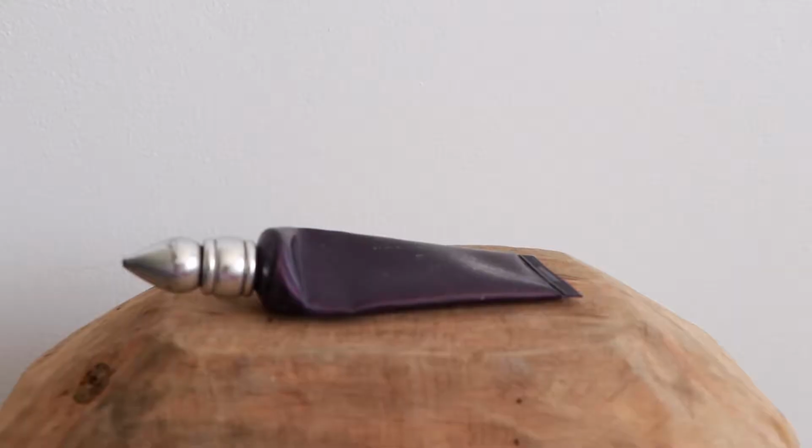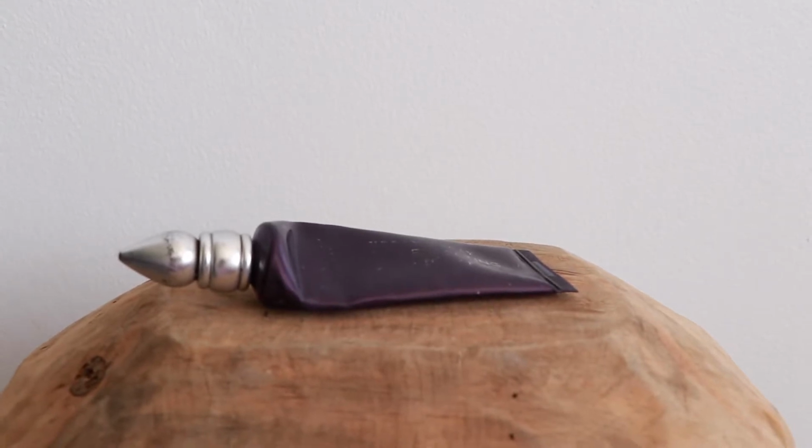Makeup was not really a thing I was wearing last year and still hasn't really been, except for on the weekends. But starting off, we have this primer. This is the Urban Decay Pore Perfecting Primer. I've had this for way too long.